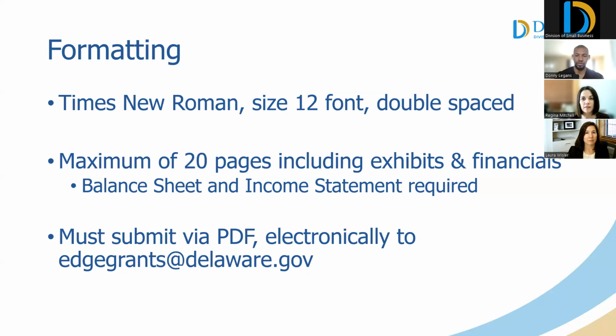And also want to note that the application pages do not count towards that total. So don't worry about adding in the 5 or 6 pages from the application. And then they should be submitted electronically as a PDF to edgegrants@delaware.gov.